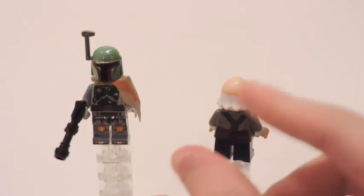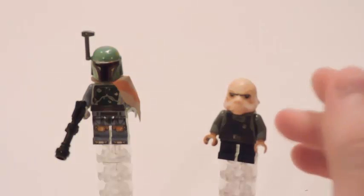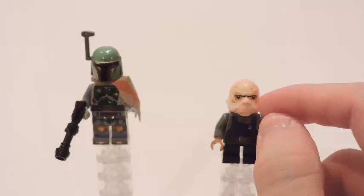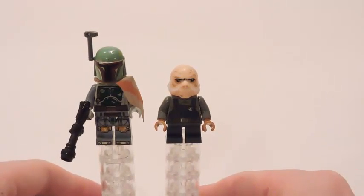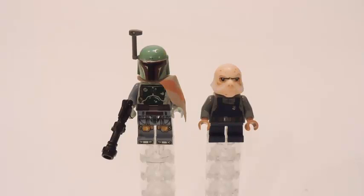He's got the nice white hair on the back, showing that he's old. He's got his nice white beard here, though it's not as white as you'd think, because it kind of blends in with the tan color, so that's pretty cool. He's got little brown dots all around him and this stern look. Very, very nice. That is a brand new mold for this set only so far. And so, that is Boba Fett and the Ugnaught minifigures, guys.